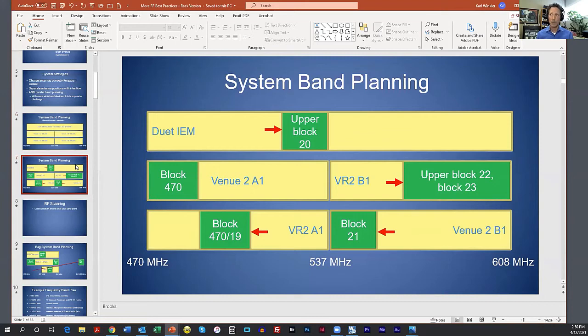So here's an example using those same hardware platforms, but sequestering, if you will, each of their tuning ranges into areas where they don't step on each other. Mm-hmm. So this is the basics of band planning: figure out what available spectrum you have and what hardware you have, and then figure out how to make sure the hardware doesn't step on itself.